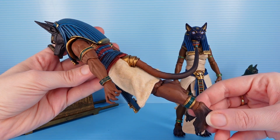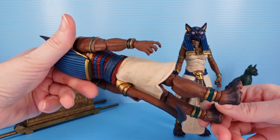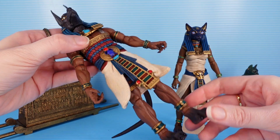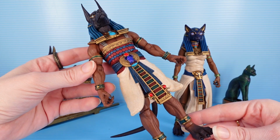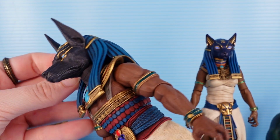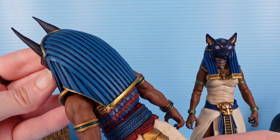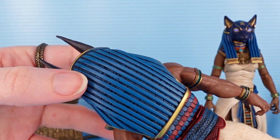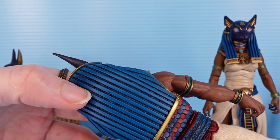You've got some weathering on those cloth goods, especially on Anubis. He's been through it a little bit, which makes sense. As you've come to expect from anything from Four Horsemen, there is a ton of detail just packed into these. A beautiful doggy face. Lots of nice detail. Love the headdress. Even the interior of the headdress, these grooves right here, have texture to them. They're kind of cracked on the inside.